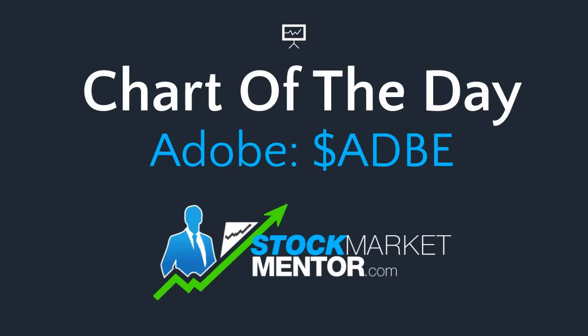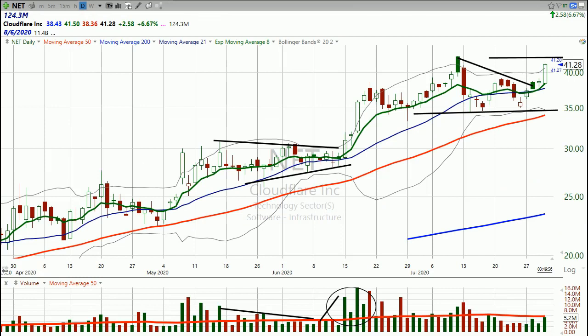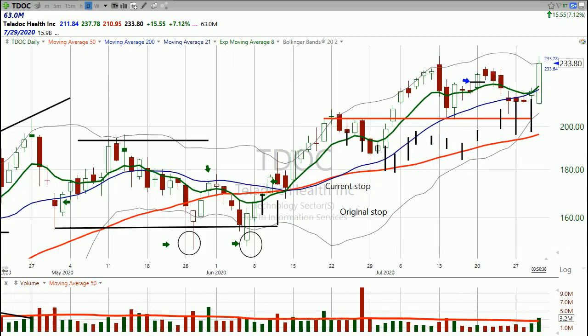Hey, I'm Dan Fitzpatrick at stockmarketmentor.com, and I want to look at Adobe today, and I'll tell you why I want to look at Adobe. It has to do with Cloudflare. It has to do with Etsy, and it has to do with Teladoc. And this is what I'm talking about.